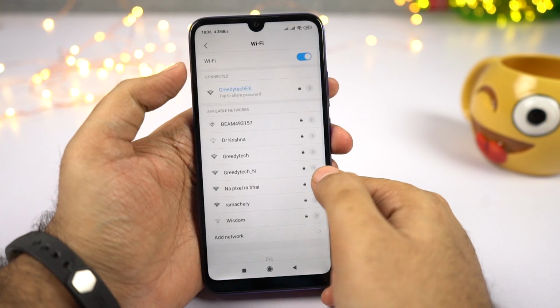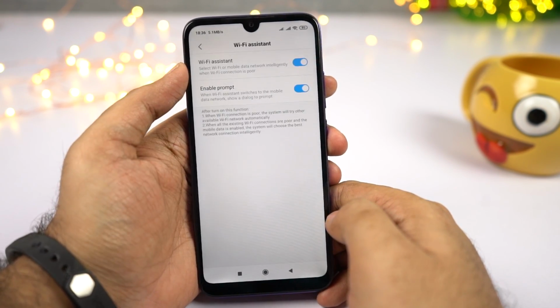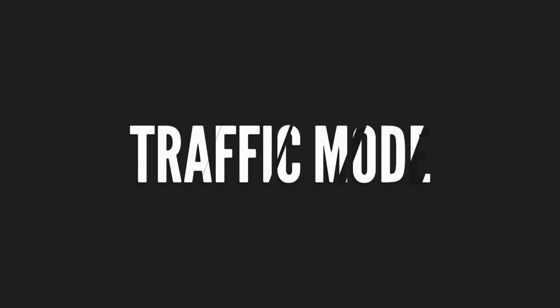Now going on next, this phone also comes with a new feature called Wi-Fi Assistant, which automatically switches your Wi-Fi connection depending upon your connection speed and signal strength. If for some reason your Wi-Fi network is not working, or if the Wi-Fi connection is poor, mobile data is turned on automatically. Next we have traffic mode.